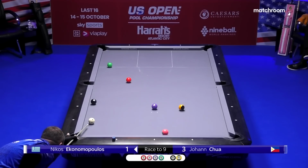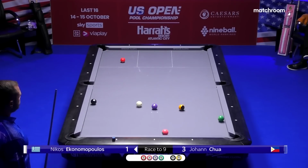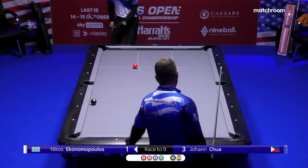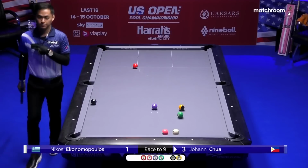Ekonomopoulos was really known for coming up with big shots and big tough shots at big moments, what you would say is his heyday. Yeah, he was really trying to go at that one. He's going to get a big roll here with the snooker behind the purple. May have left an edge.